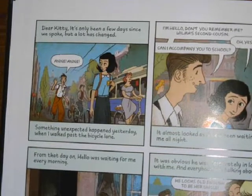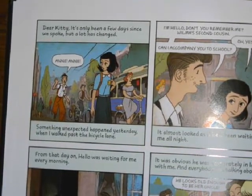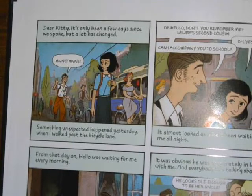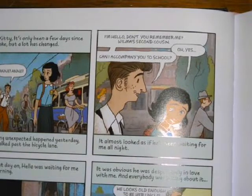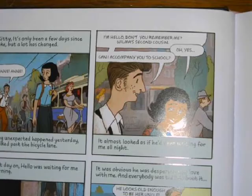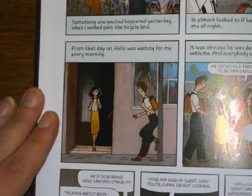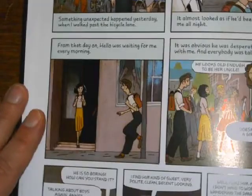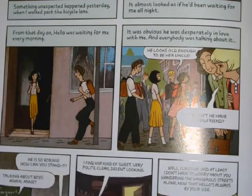Dear Kitty, it has been only a few days since we spoke, but a lot has changed. Anne! Something unexpected happened yesterday when I walked past the bicycle lane. Hello, don't you remember me? Wilma's second cousin. Can I accompany you to school? Oh, yes. It almost looked as if you'd been waiting for me all night. From that day on, Hello was waiting for me every morning. It was obvious he was desperately in love with me, and everybody was talking about it.